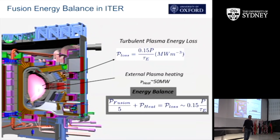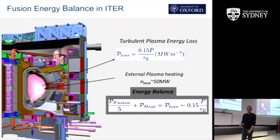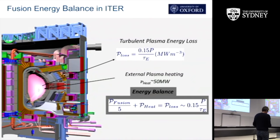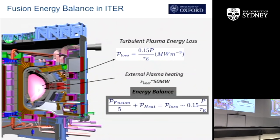On ITER there will be something about 50 million watts' worth of neutralized beams in order to heat up the plasma. The second one we have is some antennas on the walls, and we beam in radio waves that are absorbed by the plasma. And I'm not going to spend too much time talking about that right now.